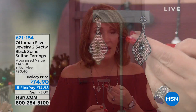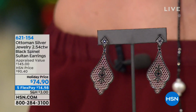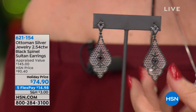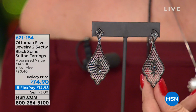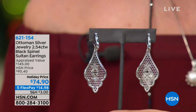I actually love it with the Today's Special in the black because this has black spinel. That's all genuine black spinel. These are so pretty. We love the black spinel with the Today's Special necklace, don't you? How it picks up the sparkle? Oh, yes. Look at how beautiful that looks. $74.90, 5 payments of $14.98, and that's 621154.